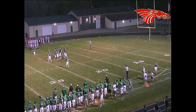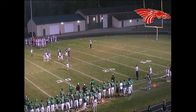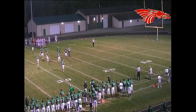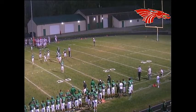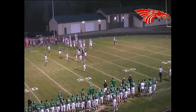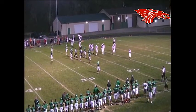So Bryant Nunnally's interception will get the ball back for the Dragons, so they turn it over on downs at their own 25-yard line, but then 2 plays later, Nunnally picks off a trick play. As Gibson tried to throw it into the end zone, it was tipped and intercepted, and so the Dragons now with 4:07 to go in the first half taking over again, leading 21-0.